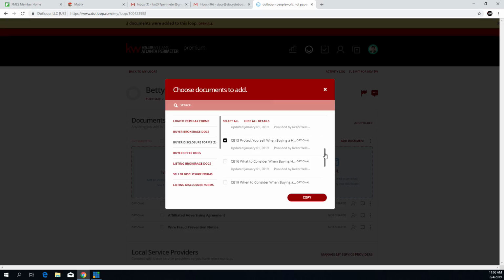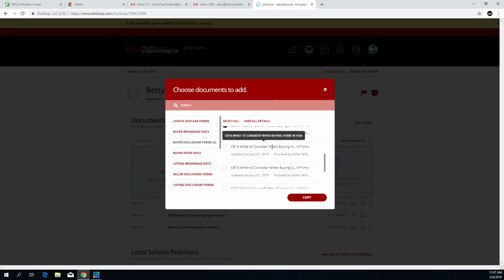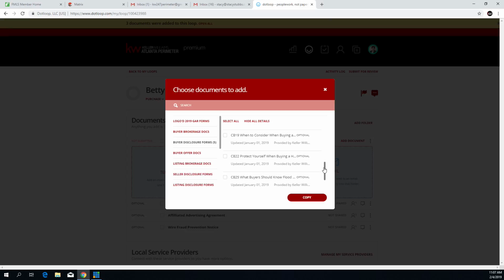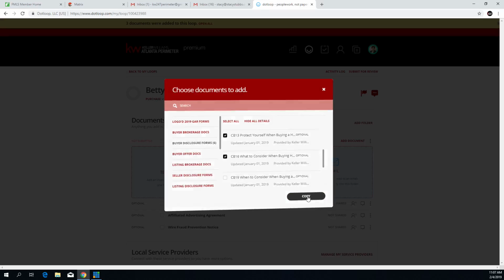And then just depending on whether it has an HOA, it's in a condo community, it's new construction, it's potentially in a flood zone, short sales. So in this case, I'm going to do those, and I happen to know that there is an HOA. It's optional in this case. So then I'm going to copy.